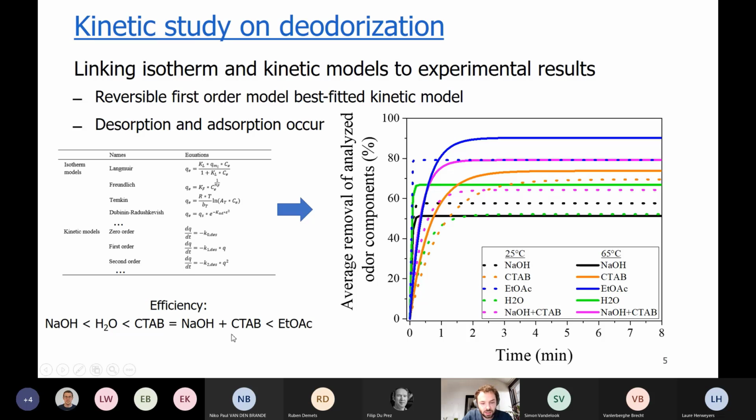When we look at the efficiencies obtained with the different washing media, we see that caustic soda is not so efficient. That was a bit surprising for us, because caustic soda is often used in washing processes in the recycling industry. We expected that it would result in a good removal efficiency, but it actually resulted in the lowest removal efficiency. What we saw is that you need to add a detergent, or you can apply an organic solvent like we did with ethyl acetate.